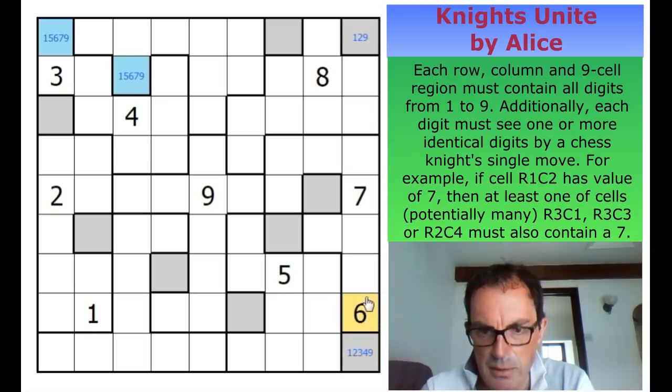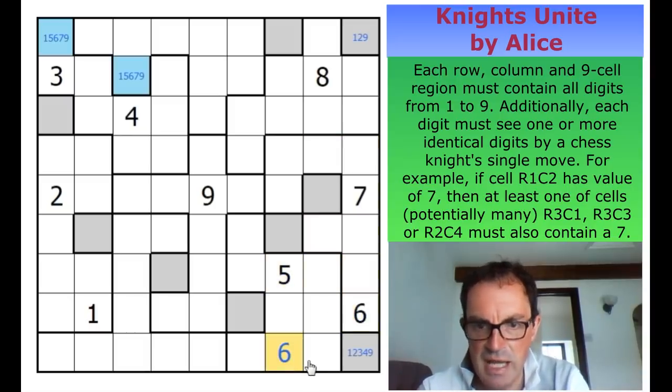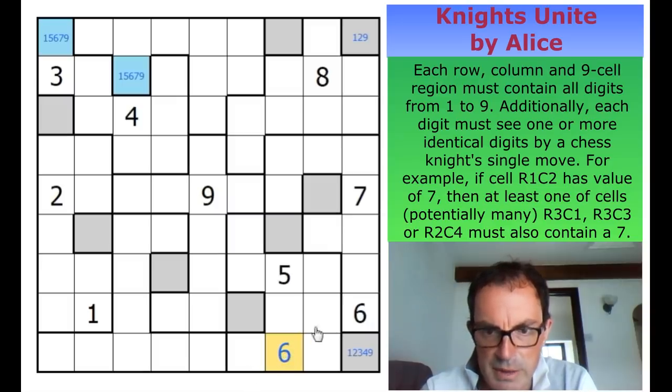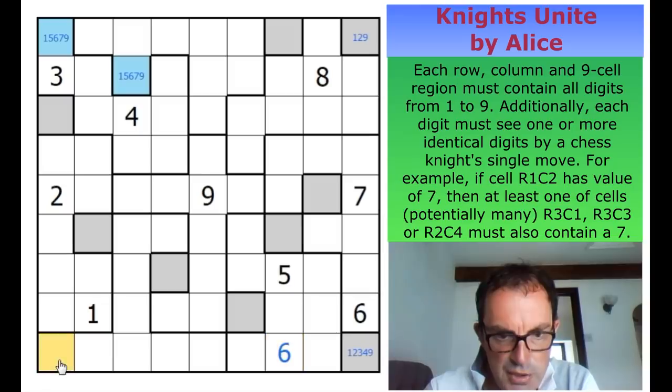Oh, that square, look. This square needs to see a 6. Well, we can't put the 6 there because that's in the same region. And we can't put a 6 here because it's already got a 5 in it. So there's actually a 6 there by this funny knight's move constraint. We're probably going to have to check all of the given digits for that, thinking about it. But let me just try this corner first.